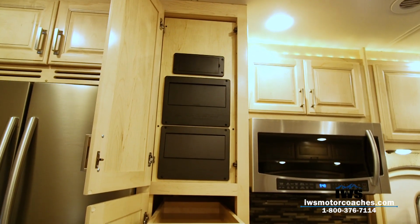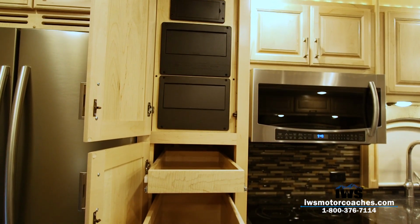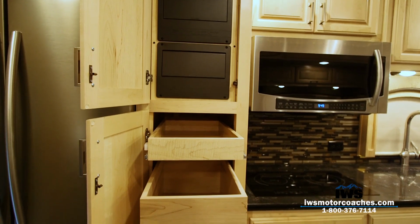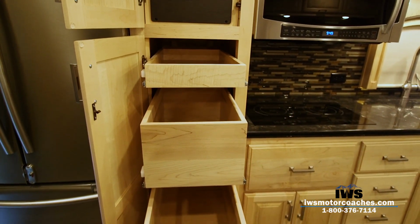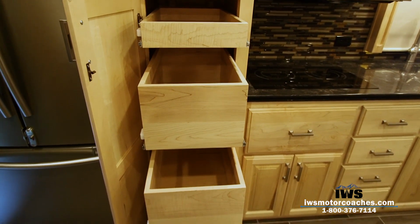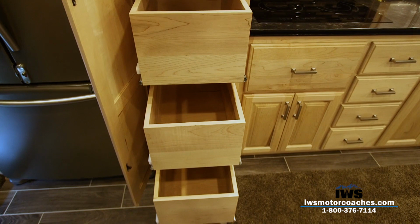Here's a little bit better shot of the electrical panels, also the pantry slide out drawers. As I mentioned earlier, these have full length slide out drawer rails on them, so everybody's just completely thrilled with the cabinetry on these coaches.